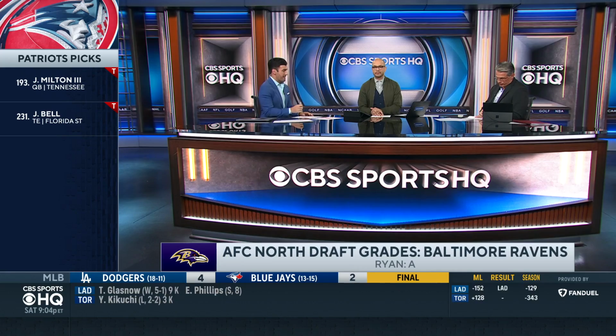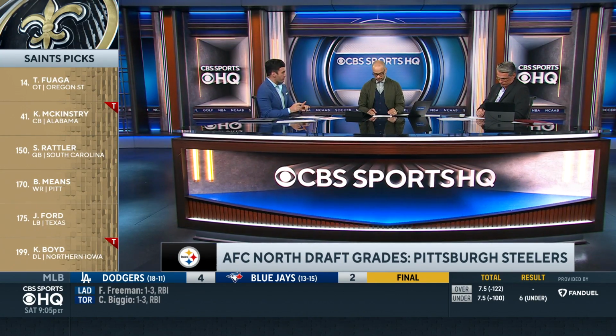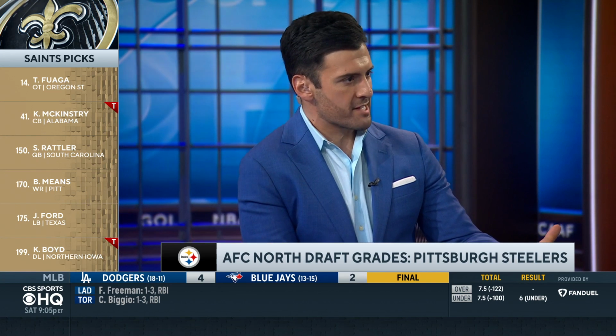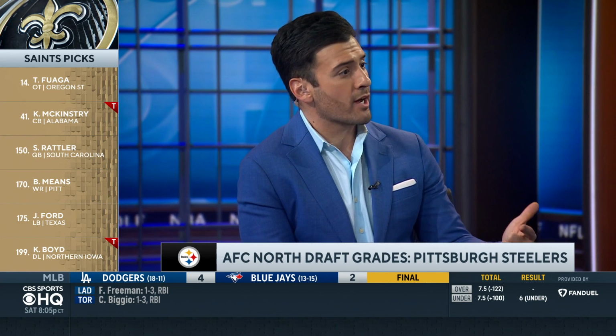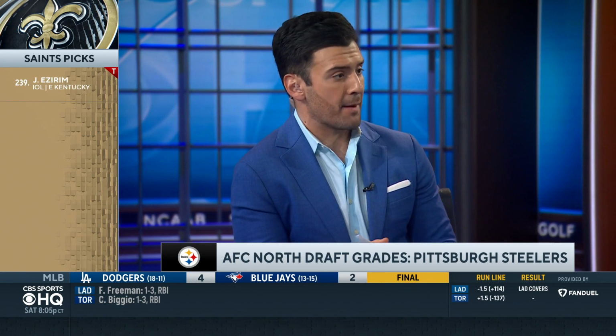Yes, sir. This was a draft that had clear direction. Protect Russell Wilson and try and win more football games up front. Such an issue for the Steelers these past seasons, whether pass blocking or run blocking. They were one of the worst in the NFL. They addressed that right off the top here in this draft.